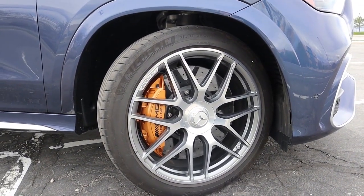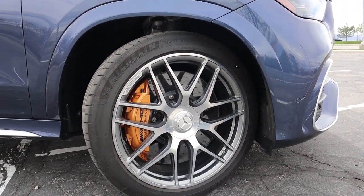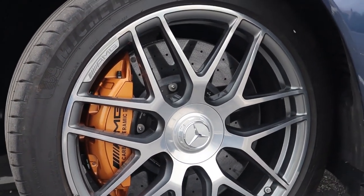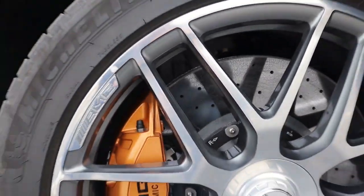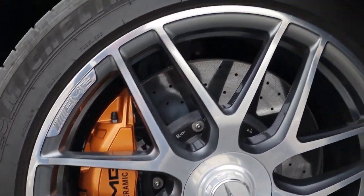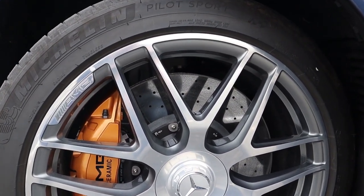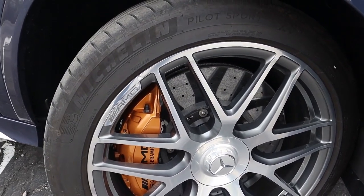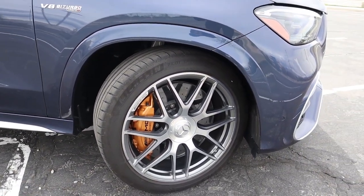These are Michelin Pilot Sports. They're actually 285/40 22-inch wheels, so that's pretty massive. And then take a look at that brake caliper. This particular vehicle does have the carbon ceramic brakes, so they're an upgraded option. They're pretty massive, and they are a bit sensitive, especially when you're just driving in day-to-day traffic. But these are 16.5-inch 6-piston front brake calipers, and they're absolutely massive. I mean, that's over a foot of just brake caliper.